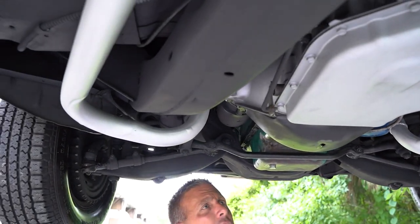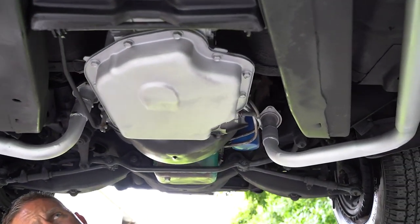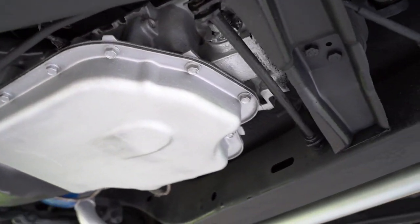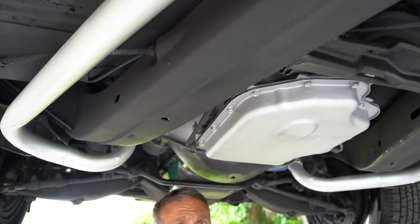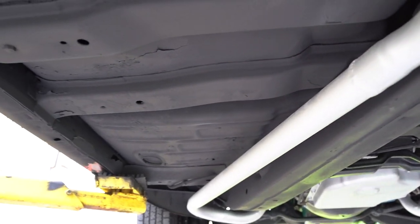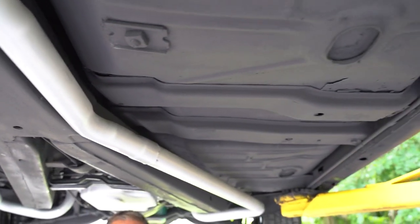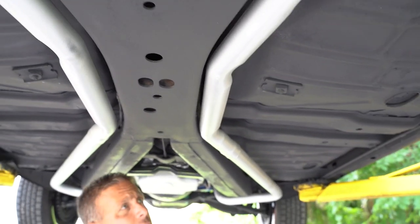So, tranny pan, nice and dry. Speedo cable, nice and dry. Car's got the cool X frame to it going on. That is all good. No rust holes, rot holes. It's all nice and solid throughout. By the way, numbers matching motor in this vehicle. So it is the original motor in the car.